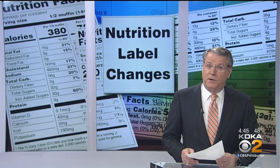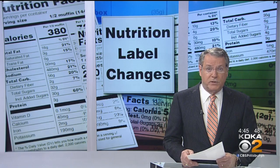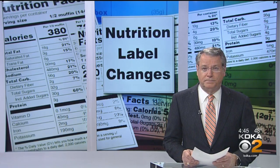You may not have noticed, but there are now new rules for how nutrition is labeled on food. Nicole Ford has a breakdown of the changes and the reasons why.